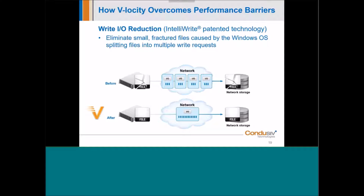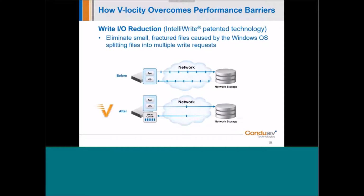Conceptually, it's like this. If you're trying to move a liter of water across the room, you can do that in one of two ways: with 300 shot glasses, or make one trip with a liter-sized jug. And that's what V-locity is doing. It makes sure that Windows writes files to the best allocation so that more data is processed with every I/O operation to deliver more throughput, move data faster, and ultimately reduce the noise and randomization that occurs at that hypervisor layer.